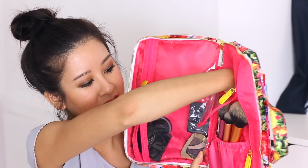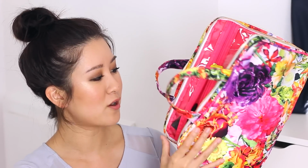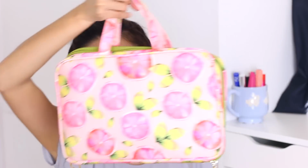There's a pocket in here and also another large pocket right here. So this can just fit so much. I put all of my toiletries and my makeup in here. But at times I felt like this was a little bit big for those shorter trips. When I saw this one at Target, I was like, I have to get this.